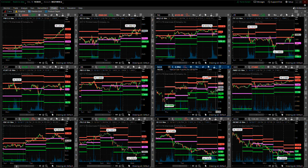Once it gets over 3, you can use 3 as a stop. But again, this is all the way out to next October. It's a 1-year contract. So many, many things can happen in a year, and you really don't want to get caught in a big downturn on natural gas.